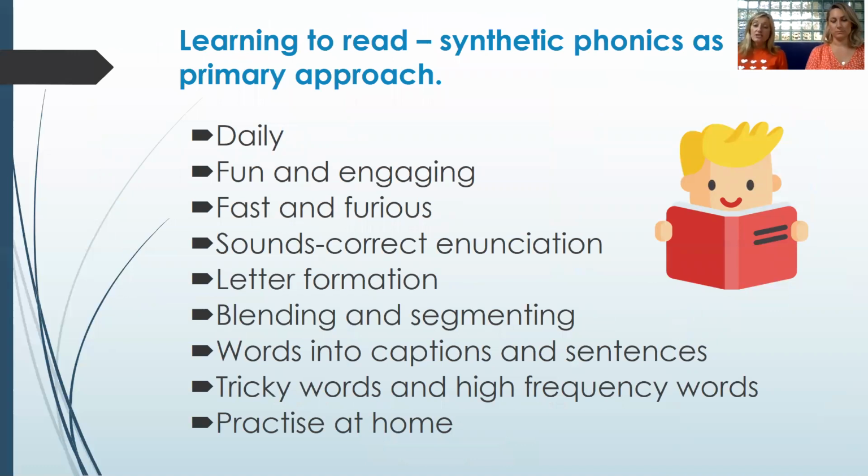So we learn to read using synthetic phonics as a primary approach. So we have phonics every day. It's fun and engaging. So there's actions, there's songs, there's stories, there's all part of how we teach phonics. We make it as fast and furious. I know years ago when we first used to teach phonics, it was one letter a week, so maybe it was all week learning S. Now it's fast and furious.